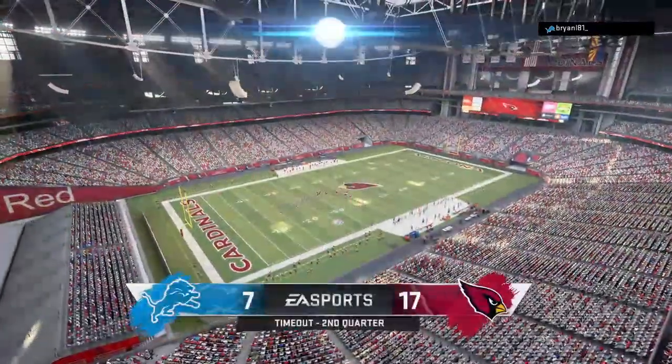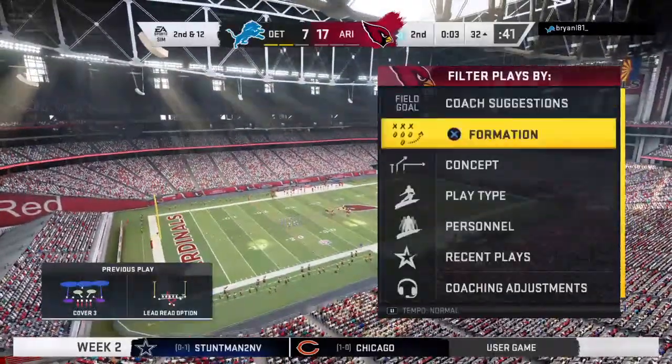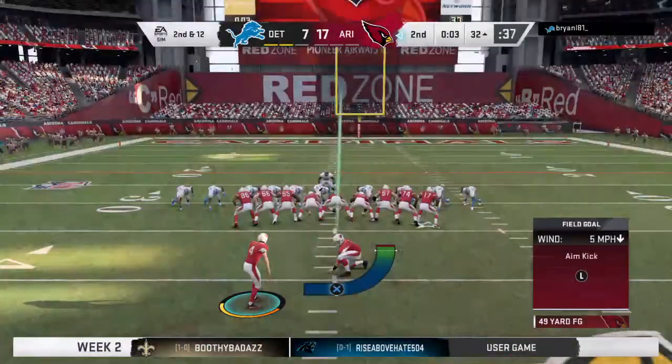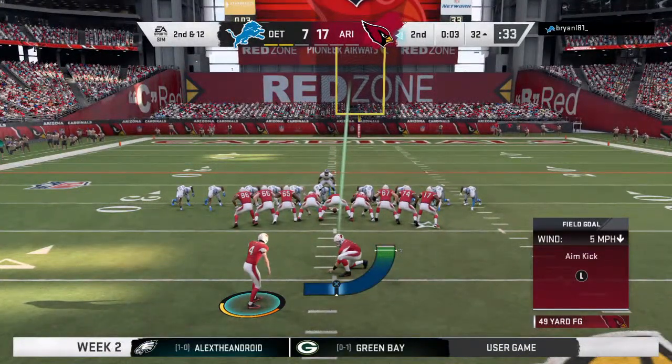Now whistles and a timeout with 3 seconds left in the first half. That's what I'm talking about. Nice hit, boy. So 3 seconds here remain in the half. On is the field goal unit to see about getting 3 points.